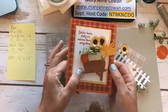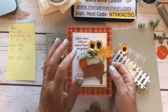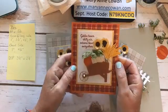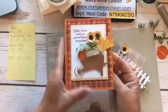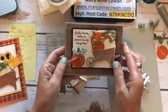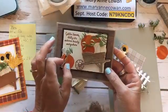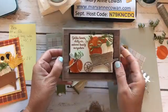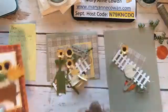Oh my gosh. These are cards that are like little scenes as opposed to just stamping flowers on a card, and they're so fun to make. I just love this. And then this one was just all pumpkins, same greeting. I did a little 3D pumpkin, a little wheelbarrow, and then some other pumpkins. Anyways, they were very fun to make.